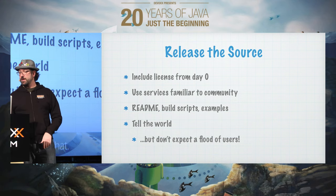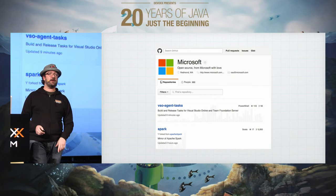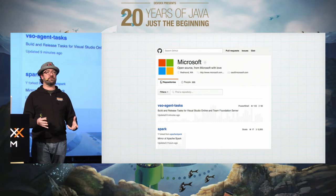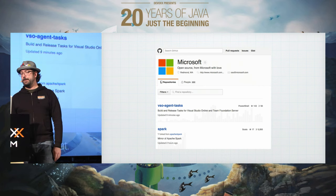And about using the tools of the community, I thought it's really exciting that Microsoft actually chose to put stuff on GitHub, and they're not using their own source control areas anymore, their own project sites. They've recognized that the open source world generally is revolving around GitHub now. They're doing the right thing by putting it out there.